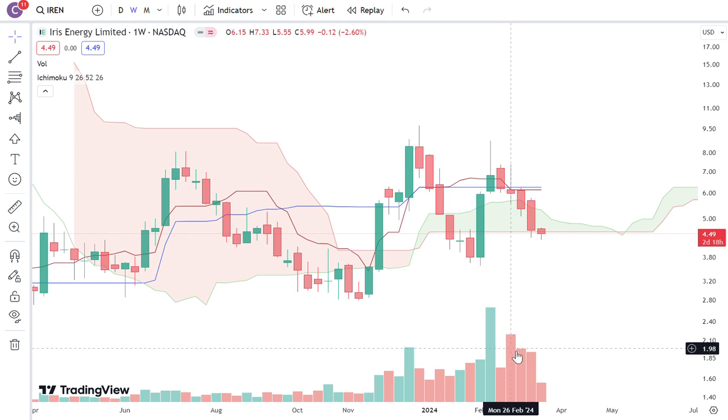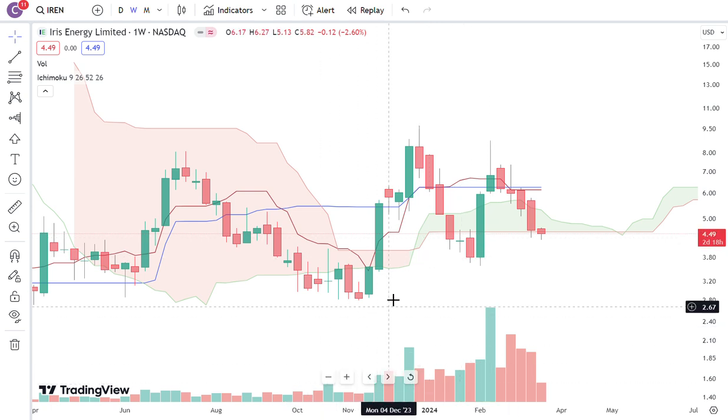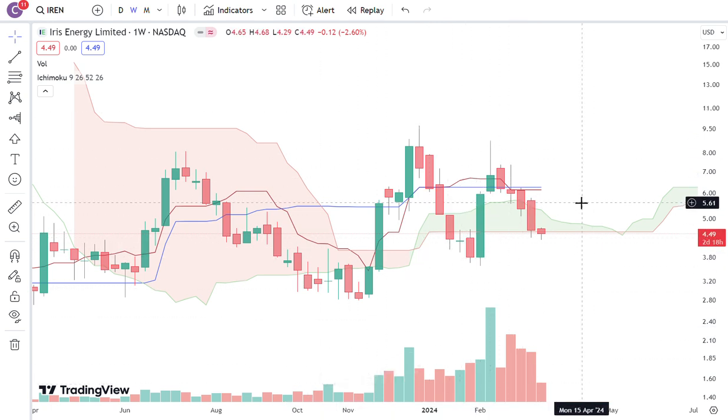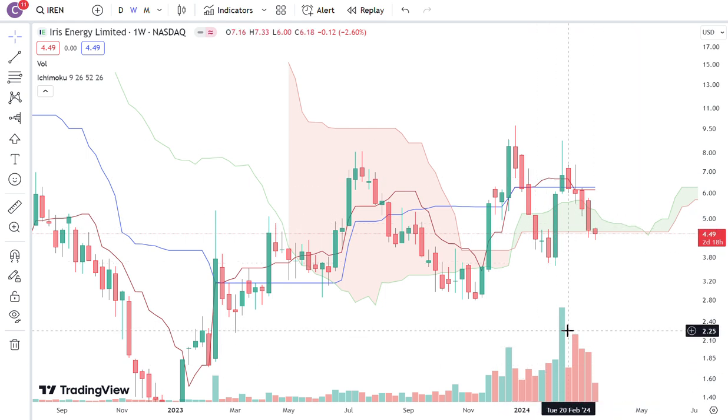Volume seems to be decreasing in terms of the selling. Buy volume tends to be going up. Buy volume is going up here. Sell volume has gone down here. These are generally more bullish indicators saying that, hey, even though the price is oscillating, the volume is telling you that maybe there are a lot more buyers coming in than sellers. We're just trying to get the sellers to kind of exhaust before we go up. That's kind of what I'm seeing.